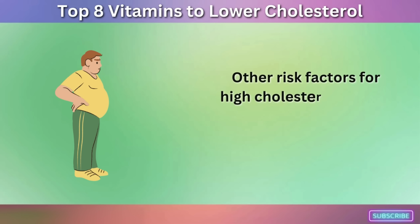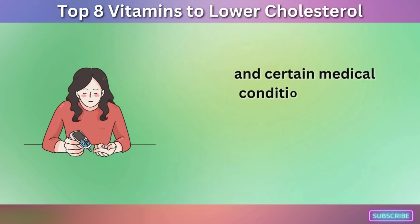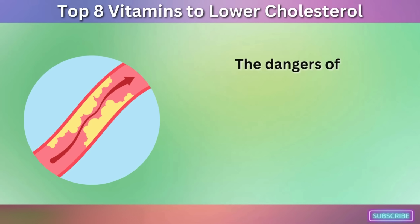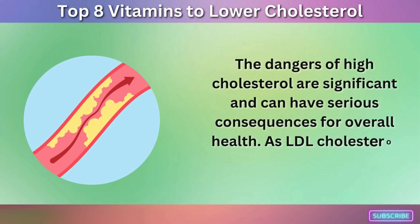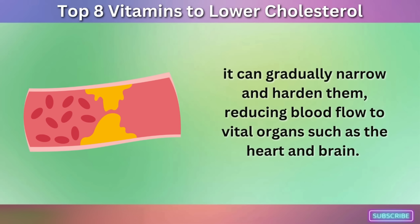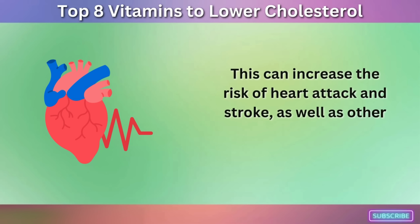Other risk factors for high cholesterol include obesity, smoking, age. Cholesterol levels tend to rise with age, and certain medical conditions such as diabetes, liver or kidney disease, and an underactive thyroid, hypothyroidism. The dangers of high cholesterol are significant and can have serious consequences for overall health. As LDL cholesterol accumulates in the arteries, it can gradually narrow and harden them, reducing blood flow to vital organs such as the heart and brain.